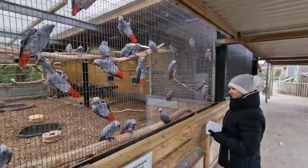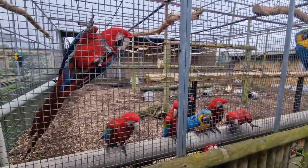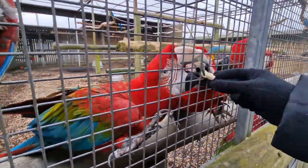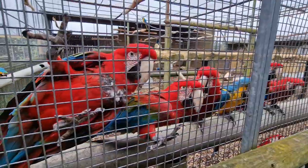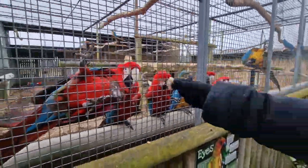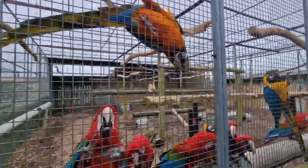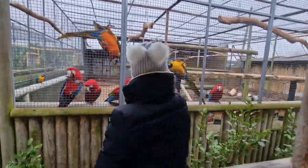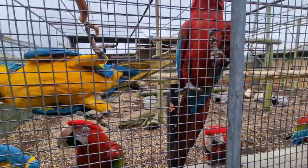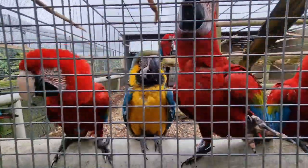They're noisy, these old African greys, but they're one of my favourites. Here's all the macaws, and they're waiting for some nuts. Nuts for all. Can you reach? You got your nuts stolen, didn't you? Oh, look at this beautiful orange and green and blue macaw. These are lovely parrots. Beautiful.